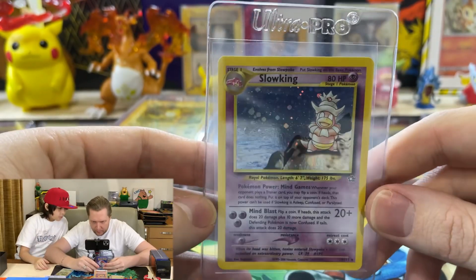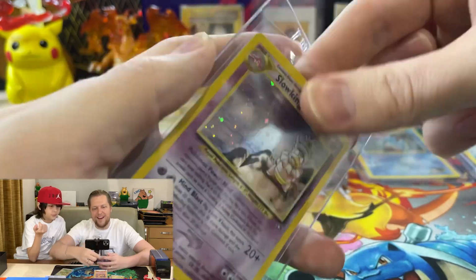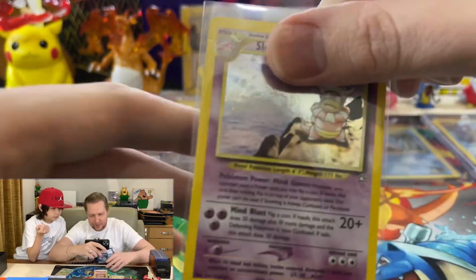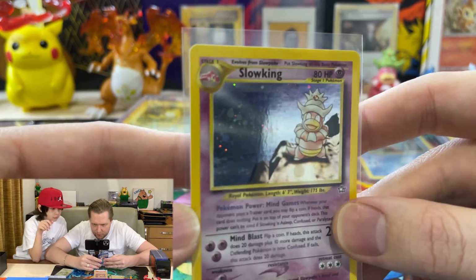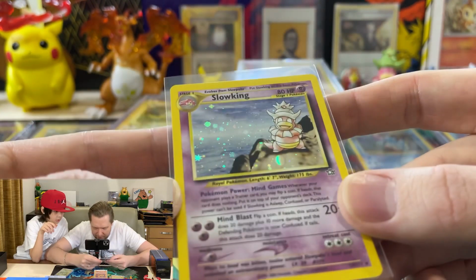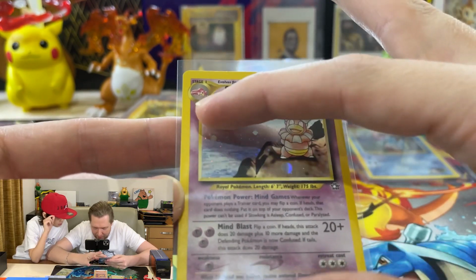We recently bought this one. Cost, PSA 10, it's $10,000. We have an unlimited version also. This particular series had a very strong print line issue. I don't know whether I can actually get it there, but you can see that line just runs across.